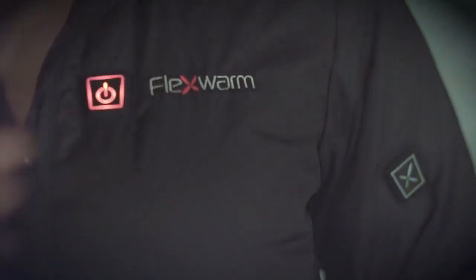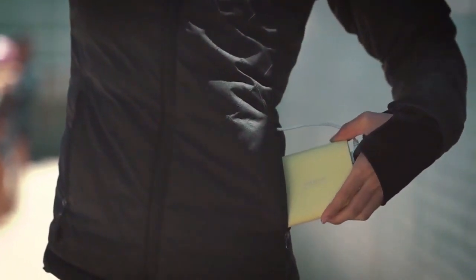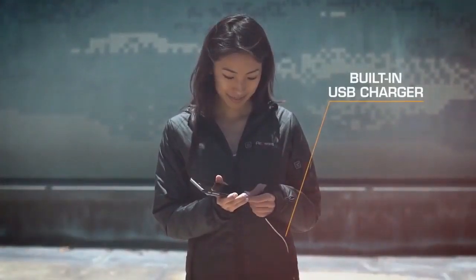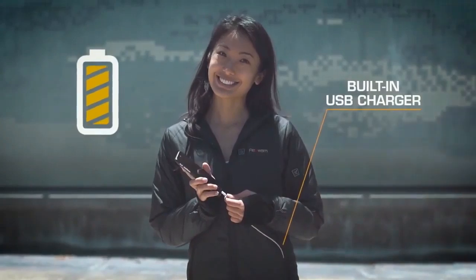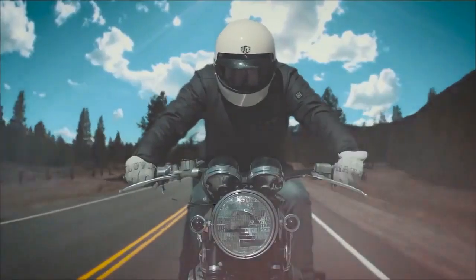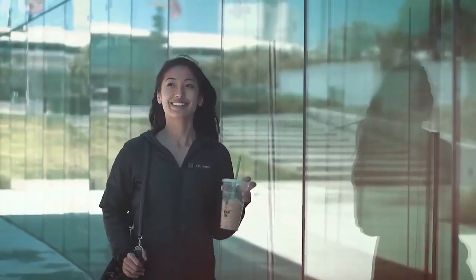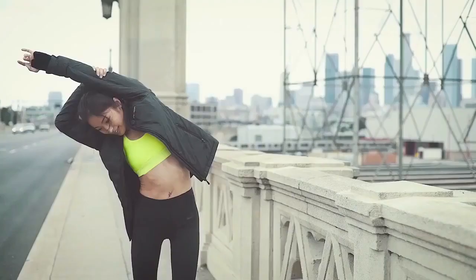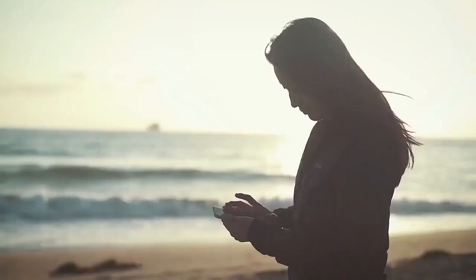Easily power your jacket using your favorite industry standard 5-volt portable battery pack. FlexWarm even has a built-in USB charger, so you'll never forget to charge your phone again. So don't live your life adjusting to the weather. Get the jacket that adjusts to your life. The world's smartest jacket.